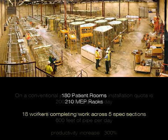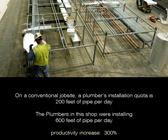Then the next shot, you get something that speaks to productivity. The conventional job site, an installation quota of 200 feet of pipe per day. The guys in this shop installing 600 feet of pipe per day for a massive 300% productivity increase.